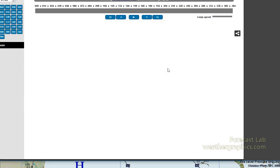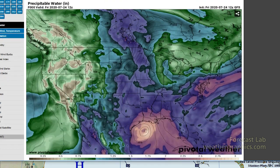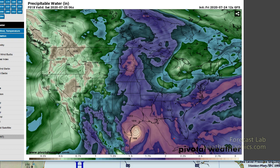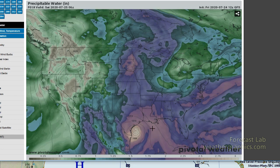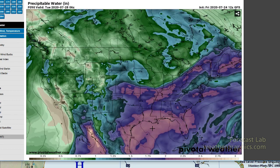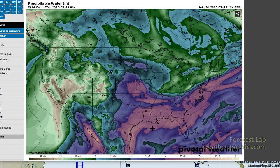This time of year, we do want to look at the precipitable water. You can see how much moisture that tropical storm's bringing in. That's amounts up over 3 inches. And in behind it, pretty dramatic moisture surge coming into Louisiana and Texas. And then going forward through Sunday and Monday, a couple moisture surges coming up into Texas and Louisiana.